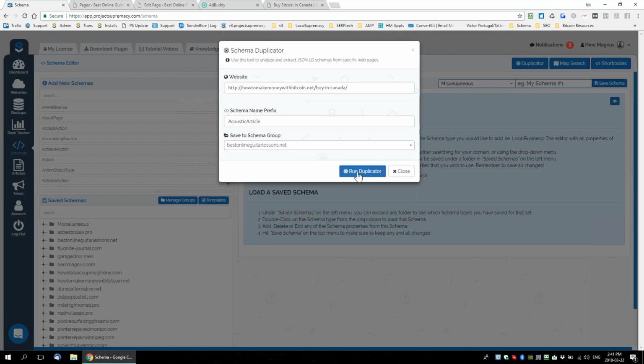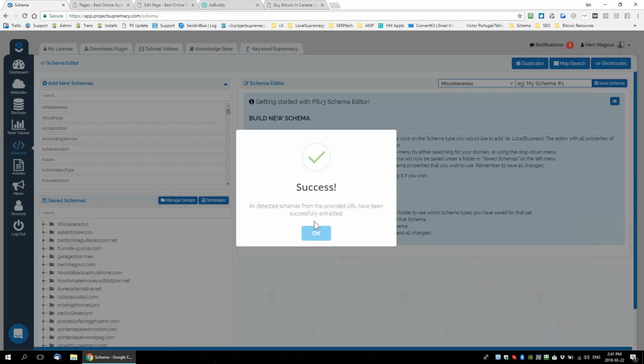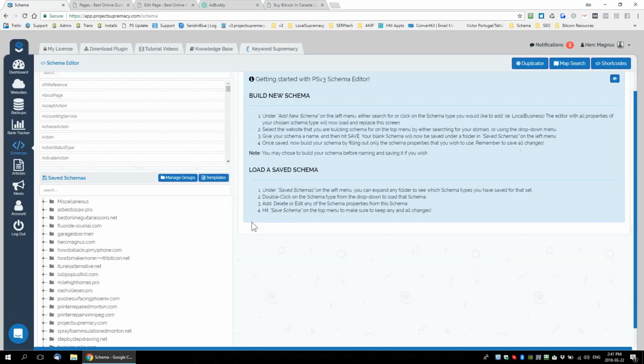Okay, so now I'm going to run the duplicator. What it's going to go do is check that URL for the schema that it has on it, and it says, oh, we found an article schema. Perfect. I want to steal their schema. So I'm going to click proceed, right? And it's done. That's super, super fast, right?